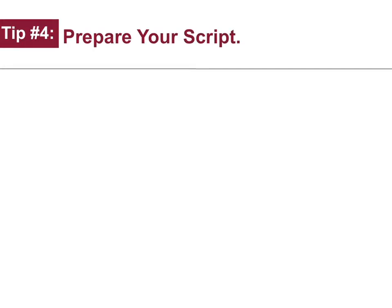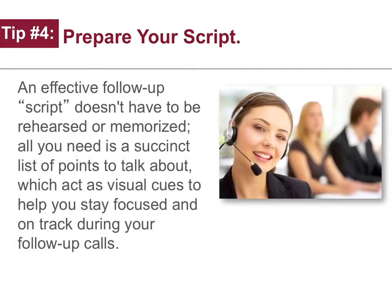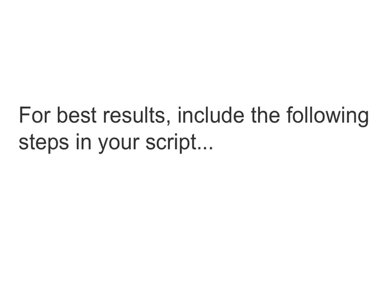Tip number 4, prepare your script. An effective follow-up script doesn't have to be rehearsed or memorized. All you need is a succinct list of points to talk about, which act as visual cues to help you stay focused and on track during your follow-up calls. For best results, include the following steps in your script.